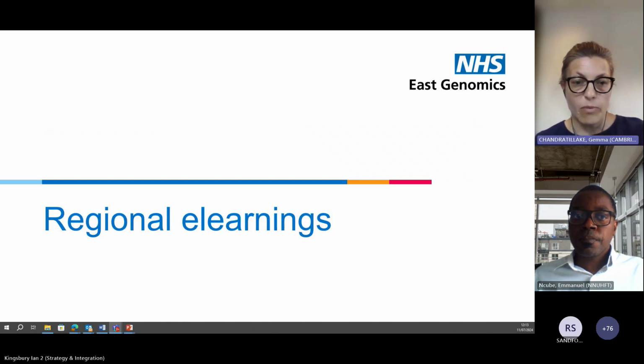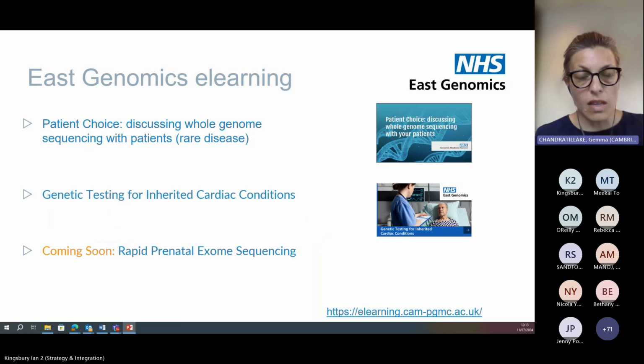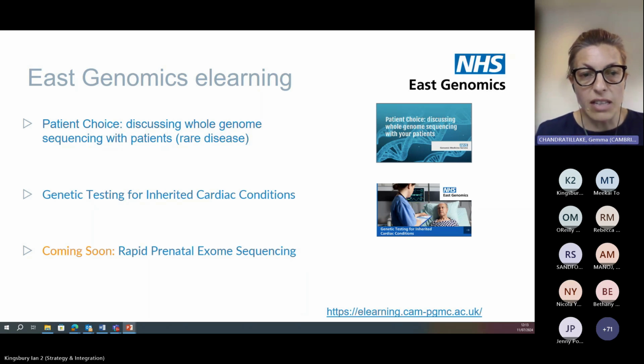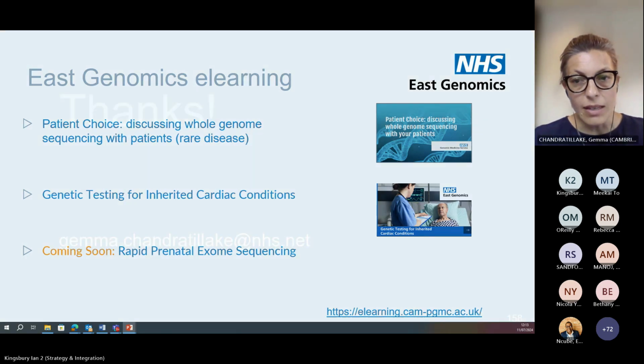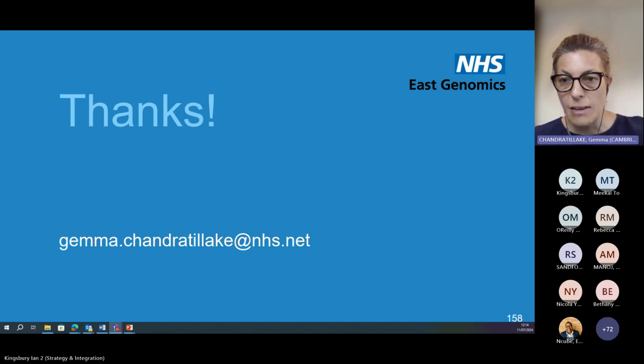So one of the other things that we've been doing in the region is trying to provide some sort of scalable resources that we can use in different settings. So we've developed some e-learnings as well. These are the two that are relevant for pediatrics and prenatal. We have an e-learning around having conversations with patients about sequencing, and we have an inherited cardiac conditions e-learning as well. And we are about to launch a rapid prenatal exome sequencing e-learning program. So that's just a broad sweep of what's been going on at national and regional level in terms of the availability of resources.